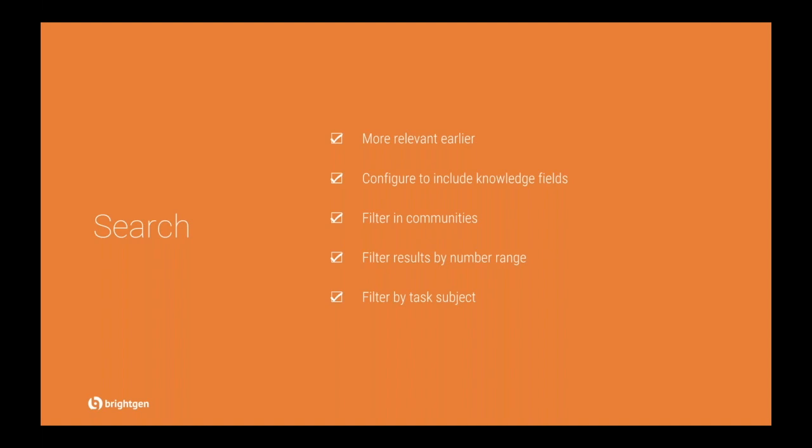And you can also filter on searches in communities now. And a couple of changes on the search results. You can refine these by a number range. So, for example, you could filter it to only include high-value opportunities between 1 million and 5 million. And also tasks can be filtered by their subject.